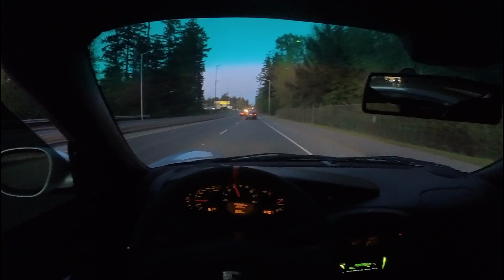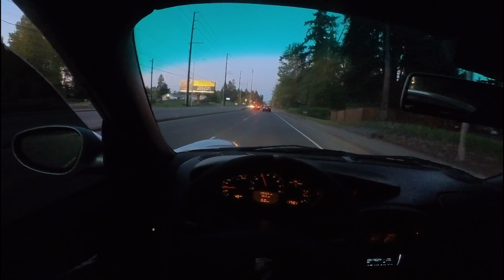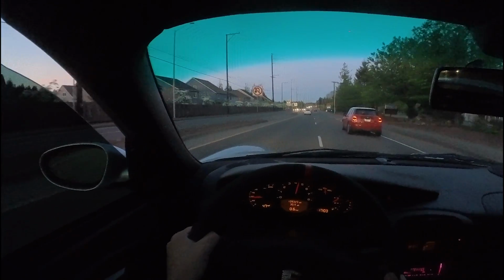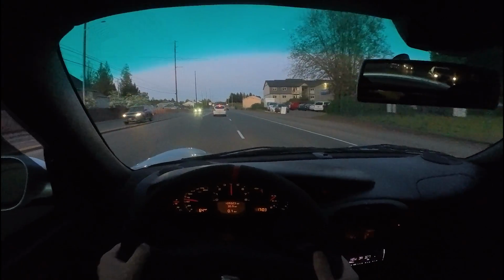All right, so far, still no lights, which I'm about. I'm about the no light life. I don't want any lights. I don't feel like any of us want lights on our dash. I'm blaming that Mini Cooper.